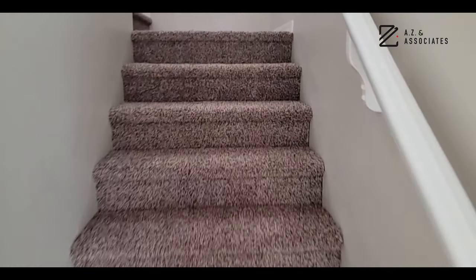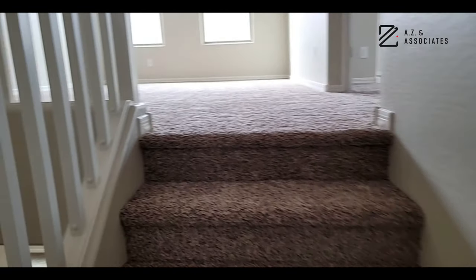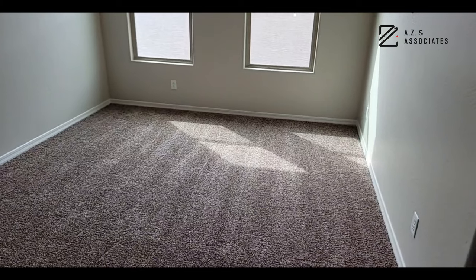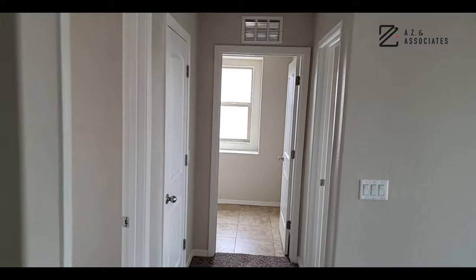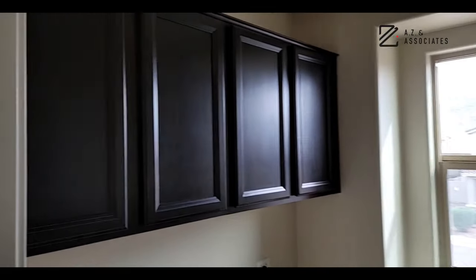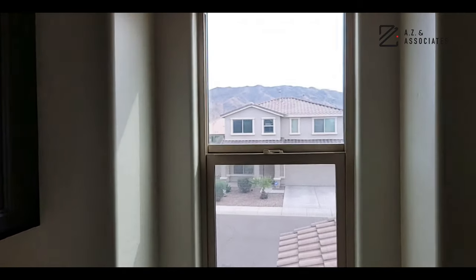And now we're going to go ahead and go upstairs because it appears that the majority or all the bedrooms are up here. You have a little light inside of the stairway. And as we get up here, I see that there is a full den, or a full loft, if that's what you want to call it. And washer and dryer are upstairs. Additional cabinets. These cabinets are always a great feature of a home. I like it. It gives you additional storage space.